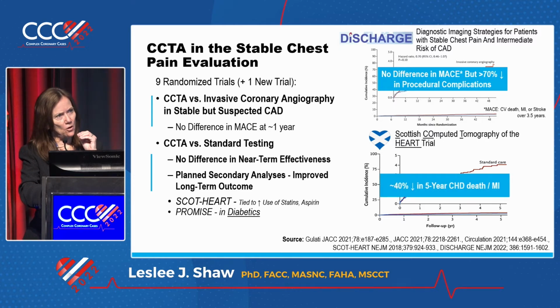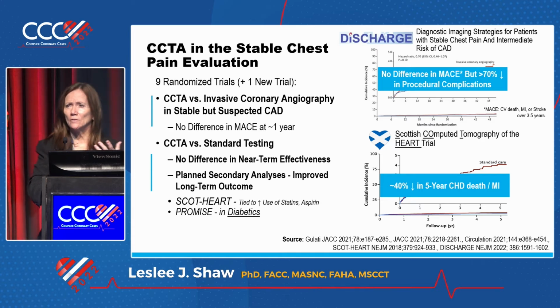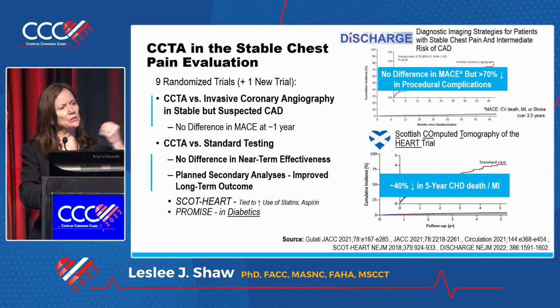And we saw a 40% reduction in 5-year rates of coronary heart disease, death, or myocardial infarction. This is incredible. You all demonstrate in trials all the time improvement in outcome. But you have to know these are the first trials that we have seen in lower risk populations that we can actually make a difference based upon an imaging guided strategy, which is amazing.